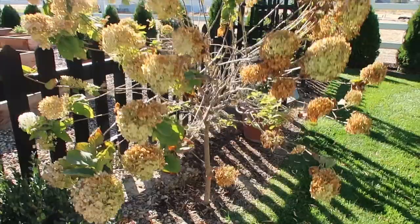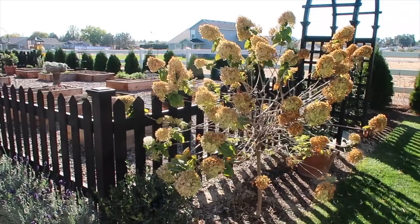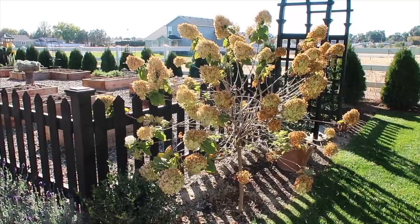So what I'm gonna do late winter, early spring, I'm gonna come out here and cut it way back. So really shear it up into a nice tight sphere. That way the plant, like the root system, has less area to send energy to. It can focus a little bit more. And I'm hoping that that helps.